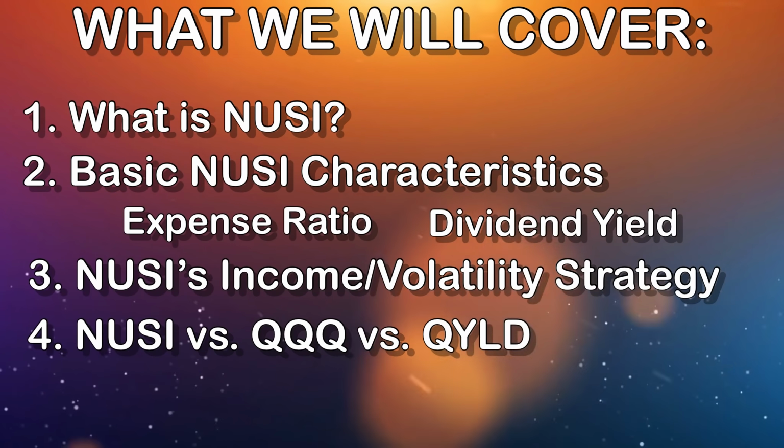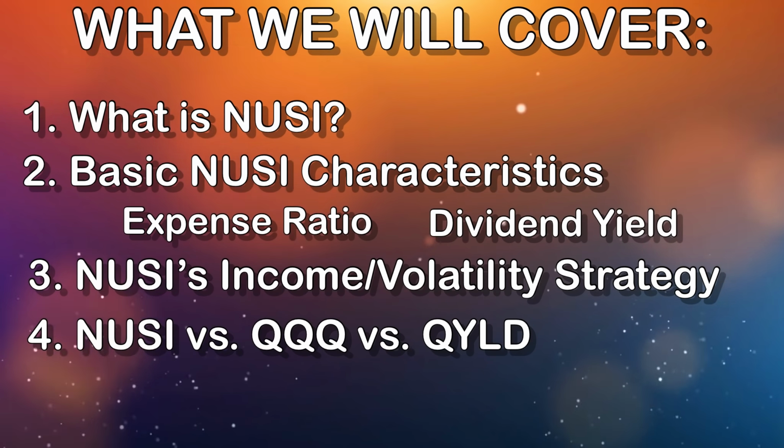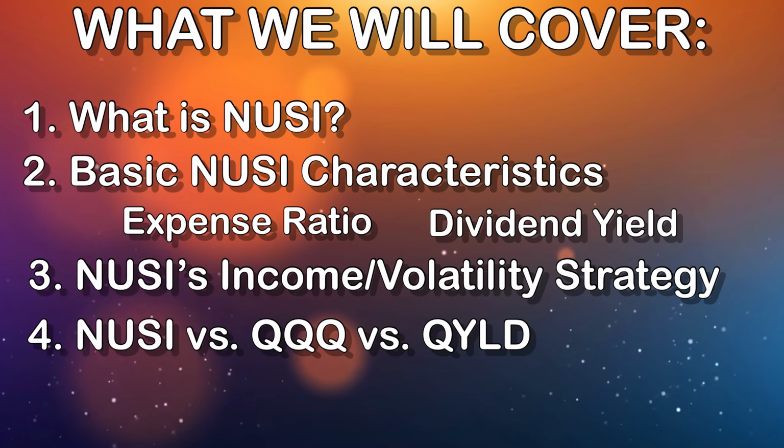Then we're going to take a look at how this ETF performed against, yes, QQQ, but also an investment we talked about previously, QYLD.